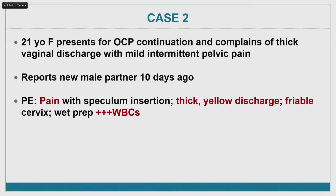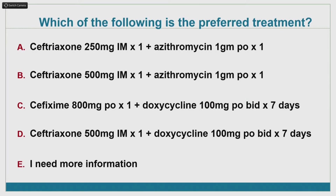So moving on to case 2. This is a 20-year-old female who presents for oral contraception continuation and complains of thick vaginal discharge with mild intermittent pelvic pain. She reports a new male sexual partner 10 days ago. On exam, there's pain with speculum insertion, and there is thick yellow discharge as well as a friable cervix. Wet prep shows many leukocytes. And so which of the following is the preferred treatment?